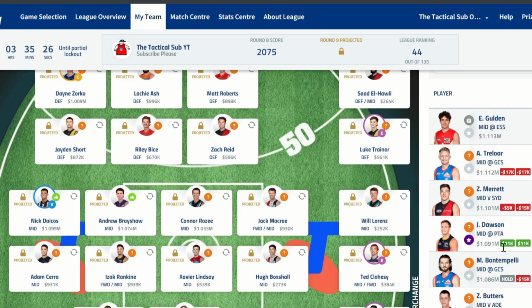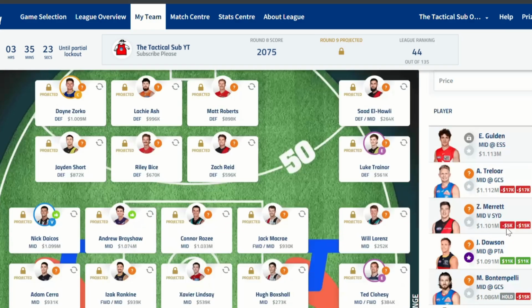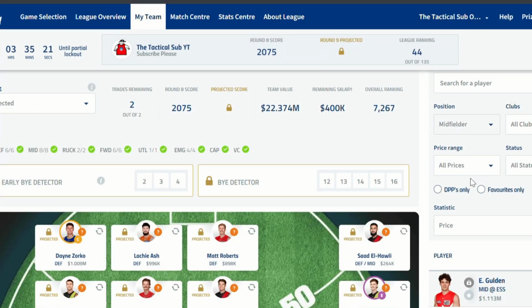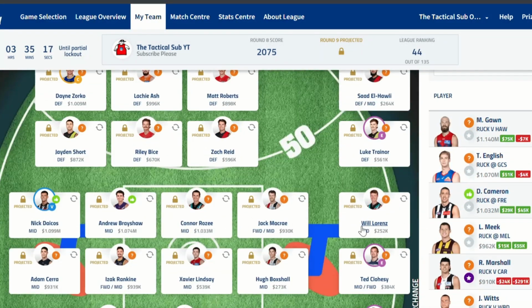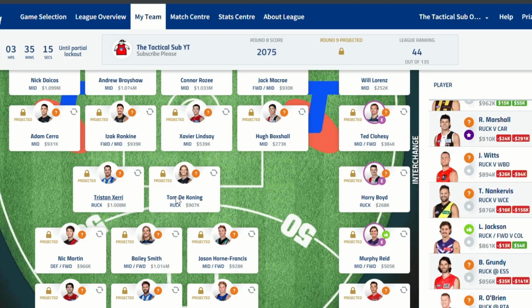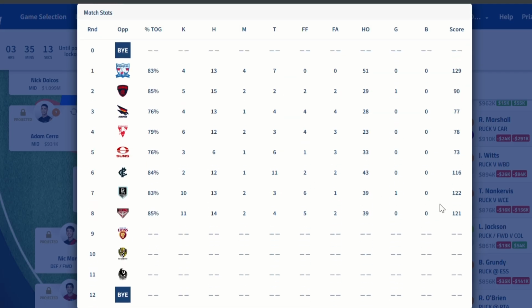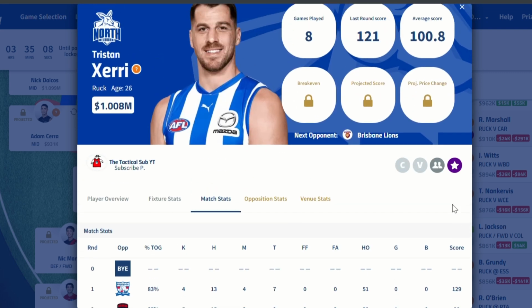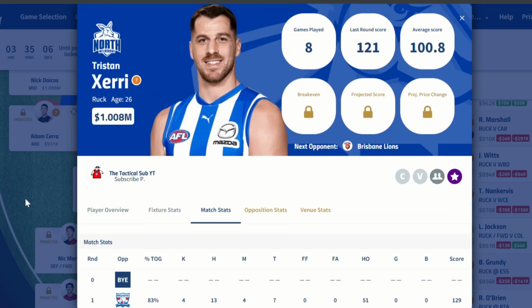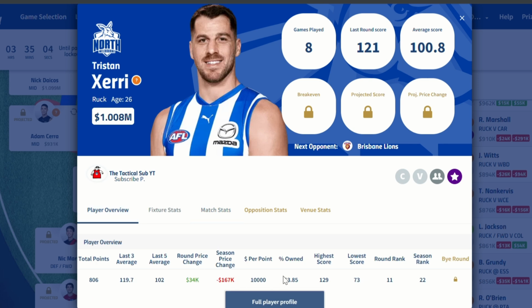And then we have the rucks. If you have Tom de Koning and you're trying to trade him, there is one extremely obvious and good pick. Tristan Xerri, averaging 120 in his last 3, priced at 100, and we all know what he can do. A great pick. There is just one small problem. Most of us already have him, and there are no other clear options.